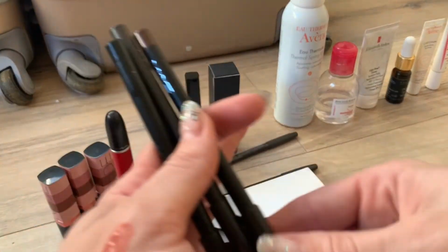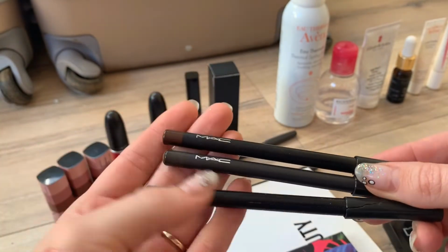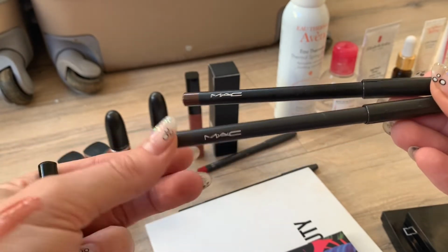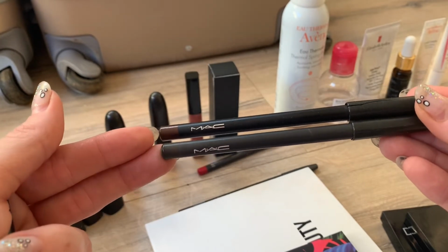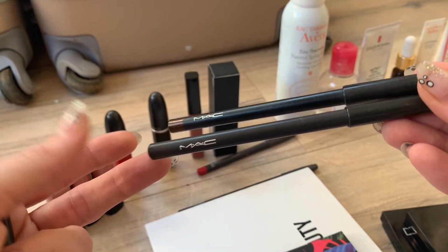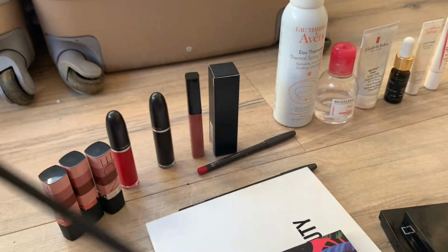And then for eye pencils, I've chosen 2 brown shades. I could probably choose between one of these 2, but it was a really hard decision to make. So this is Coffee, which is a more waxy pencil, and this is Teddy, which is a little bit softer. It's also a warmer bronzy tone with a little bit of a shimmer in it. This is more matte and a waxy texture.